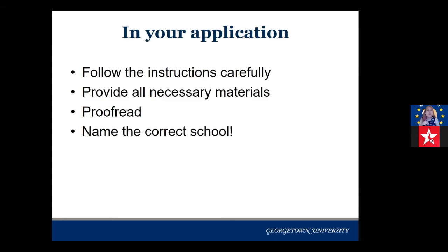All right, in your application, please follow all the instructions carefully. Read all the instructions on the individual graduate program's website and read all the instructions on the graduate school as a whole's website and follow them carefully. Provide all necessary materials. Don't leave anything out that we ask for. Please proofread. And I would like to leave you with the thought, name the correct school.